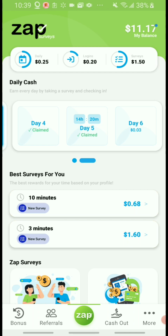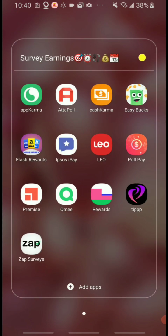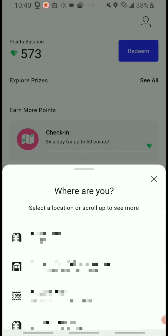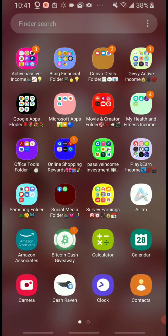So the next app that I used to earn from just by clicking a button a day is called Rewards. In Rewards, guys, they basically give you 3 times a day to earn. You're just verifying the address where you're at. If you go to 3 different locations per day where there's internet, you can just check in at those locations. Basically that's all I've earned every day by just clicking a button, guys.